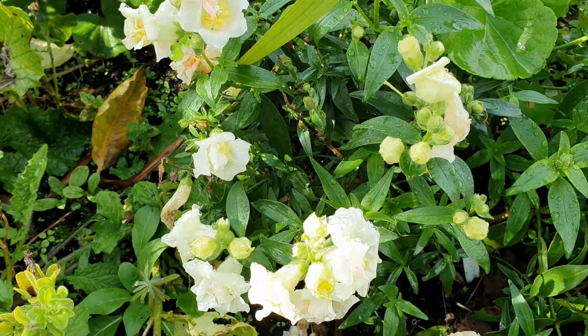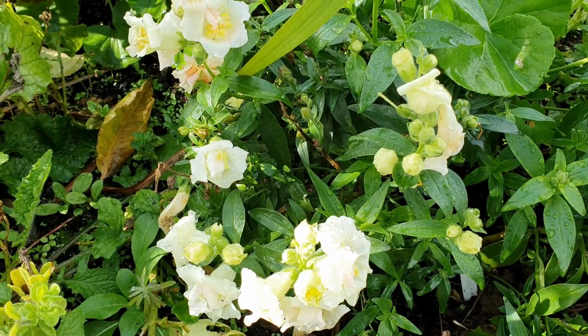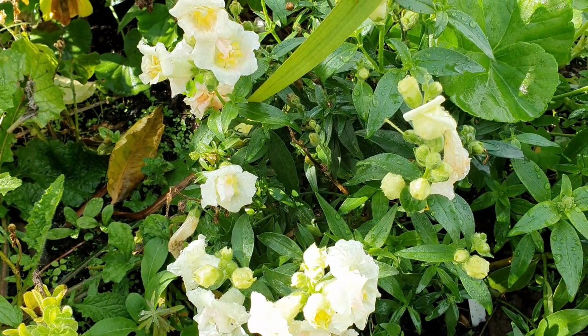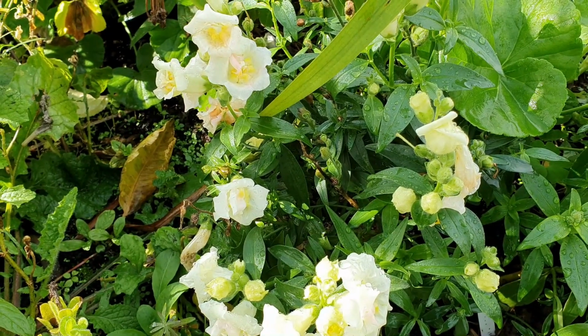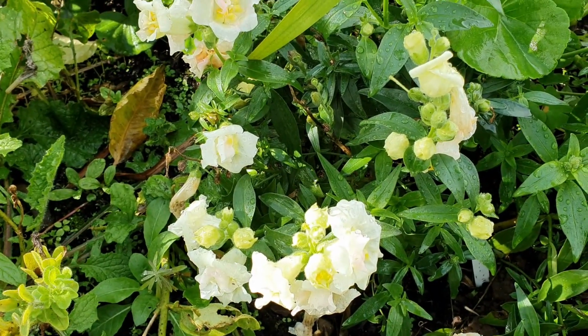I think these must be some of the best flowers I've ever invested in. These are the Antirrhinum apple blossom, and I planted the seeds early March, I think, and these have literally flowered the whole time.